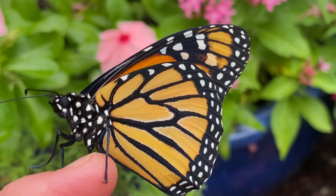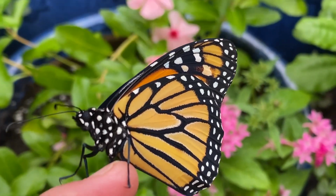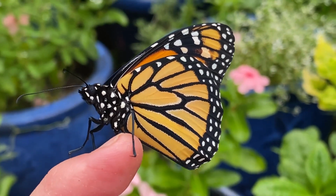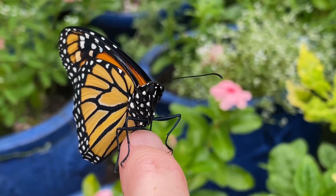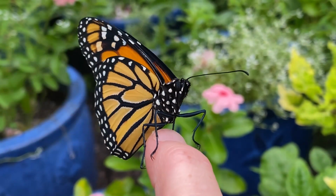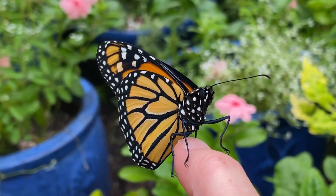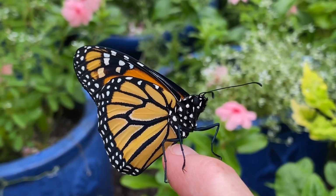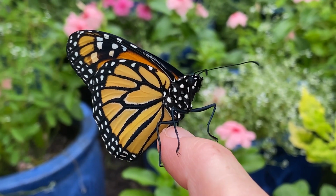Look at this beautiful, beautiful, fresh monarch. Just emerged today on the 4th of July. Let's see if you can see its face. How cool is that, y'all? Is that not magical? You get to see them up close when you raise them. I'm about to put this one on a flower.